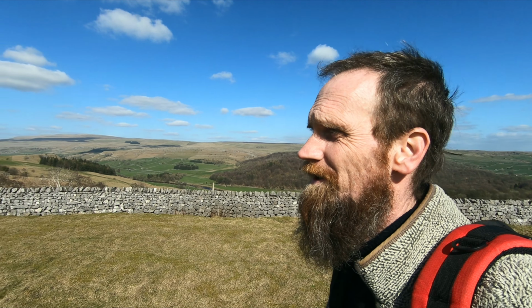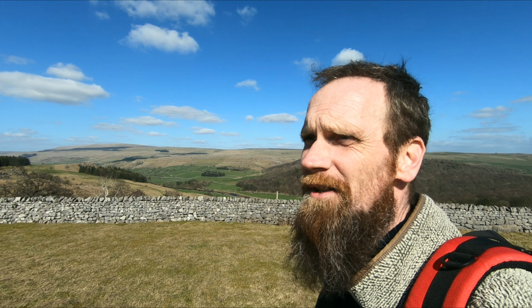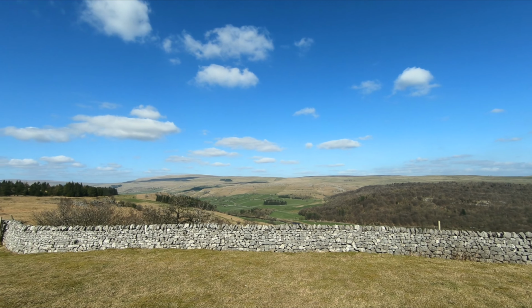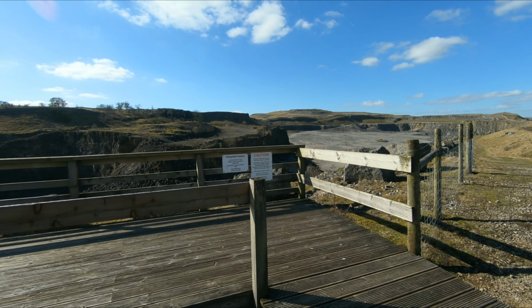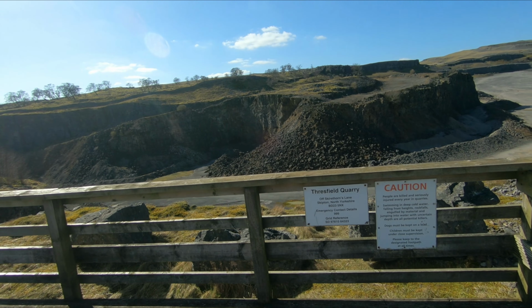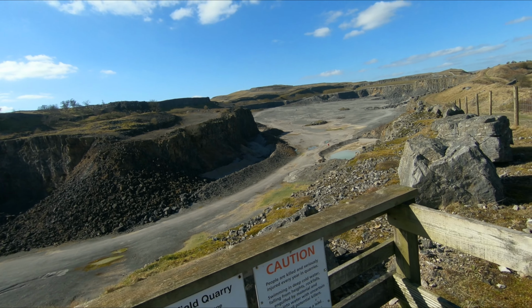This way, that way, it's one of the quarries that I was saying about, limestone quarries. Look at this, Thrissfield Quarry. Someone's landscaped. Okay.